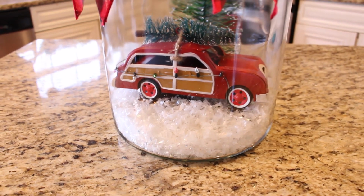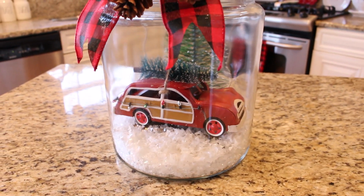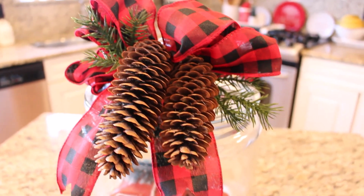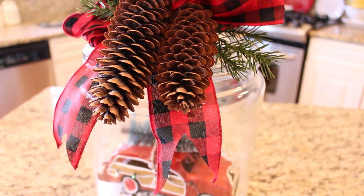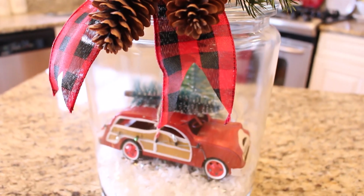On the center island, I have a large snow globe canister that I made with a red station wagon and bottle brush tree from Target, a big buffalo checked bow, and pine cones and snow from my preschool craft collection.